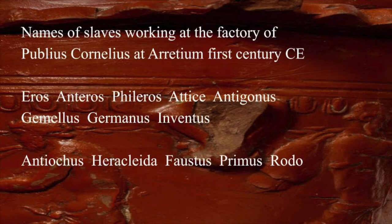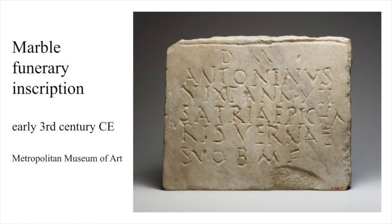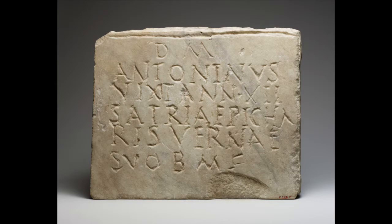There were some other slaves that Cornelius purchased after he got the factory: Antiochus from Antioch, Heracleda, Faustus, lucky, Primus, first, and Rodo, who made the cup we've been looking at. This is a marker that a woman named Satria Epicharis put up as a memorial in the early 200s CE for a young slave she was fond of, who died young.